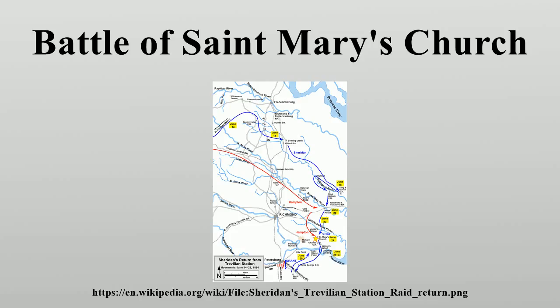Battle. On June 24, Torbert's division continued to escort the wagons toward Harrison's Landing on the James as Gregg's division followed a parallel route, protecting the right flank. Torbert encountered Brig. Gen. Lunsford L. Lomax's brigade near the Charles City Courthouse and drove it back.